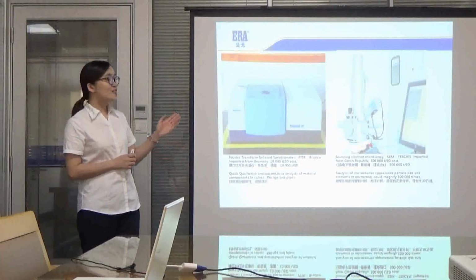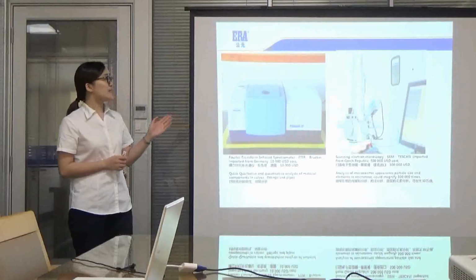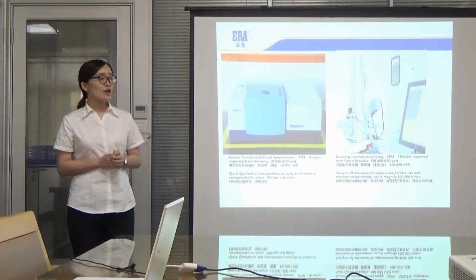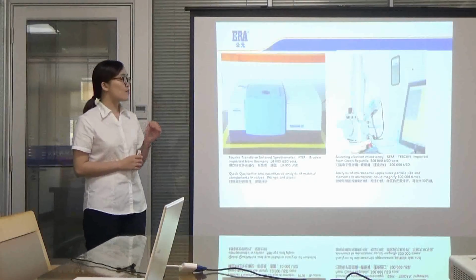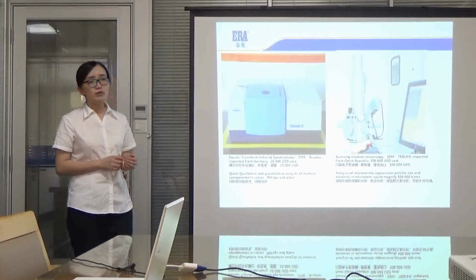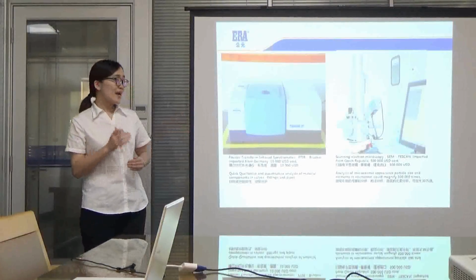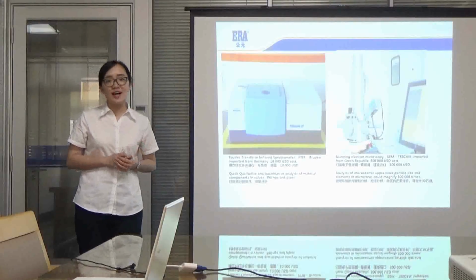And here comes the most important one. This is the superstar of our research institute. It's called the Scanning Electron Microscope, TESCAN, imported from Czech Republic. It can magnify by 300,000 times, and it costs about $500,000 US. Wow, this is very expensive, and it can help us to test sizes at the nanometer level, and also to analyze some micro elements.